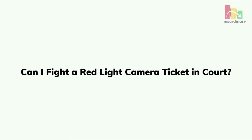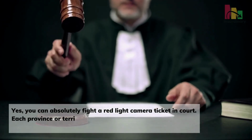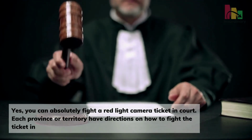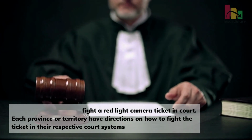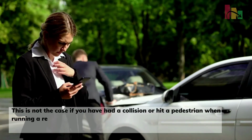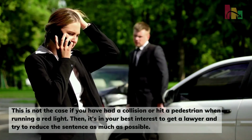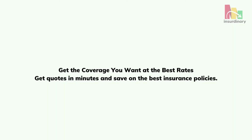Can I fight a red light camera ticket in court? Yes, you can absolutely fight a red light camera ticket in court. Each province or territory has directions on how to fight the ticket in their respective court systems. This is not the case if you have had a collision or hit a pedestrian when running a red light. Then, it's in your best interest to get a lawyer and try to reduce the sentence as much as possible.